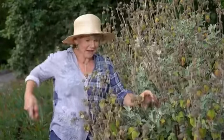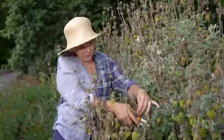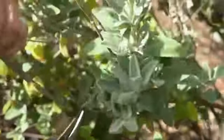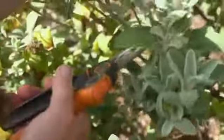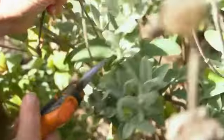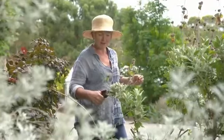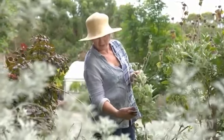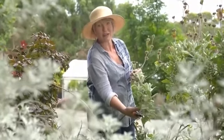Now, at the end of flowering, you simply come in and remove the spent flower spike. Usually when we deadhead a plant, we cut back the old flower spike to just above a set of nodes. But in this case, I can see there's lovely new growth lower down, and if I prune it further down, I'll get a more compact plant.